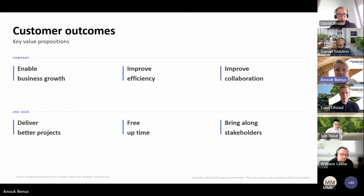Forma helps the end user in their day-to-day work by giving them the insights they need to reduce risks and make better decisions. We will help you free up time and it will help you bring along stakeholders.